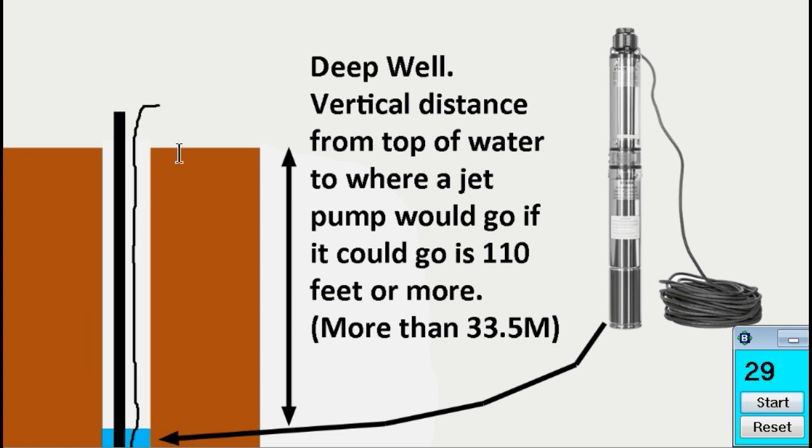The submersible pump goes down here under the water. It has a single pipe that goes up. It also has an electrical wire which is attached to the pump, and this electrical wire is attached to your power supply and it is controlled from above. So that's why it's a deep well. It's 110 feet or more, and you can only use a submersible pump.